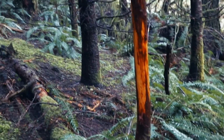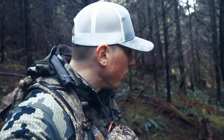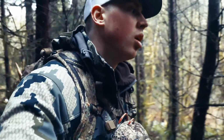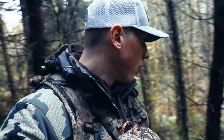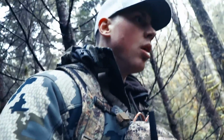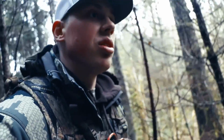That's what we're looking for, guys. Sign that elk are in here hanging out in the fall. I mean, we can hunt this area. We did. I killed an elk straight up the hill from here, probably about 400 or 500 yards up on a different patch of timber. But that's all it takes, is just knowing where they're at.